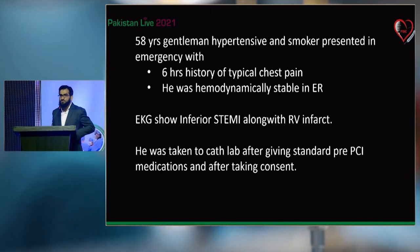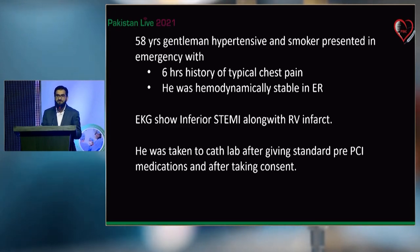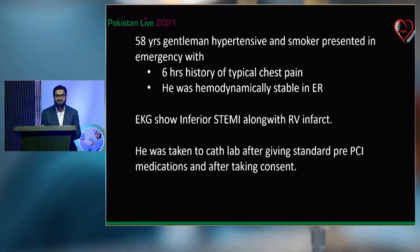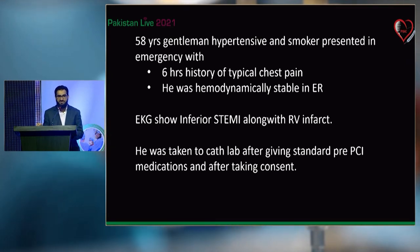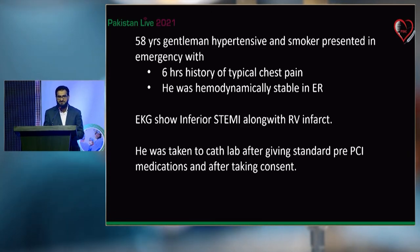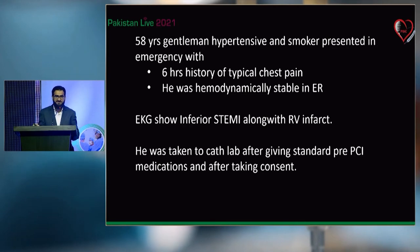I'm presenting this case of a 58-year-old gentleman who is hypertensive and a smoker. He presented in the emergency department of Hyderabad Satellite Center with a presenting complaint of 6 hours duration of typical chest pain, and he was hemodynamically stable in the emergency department. EKG was done which showed inferior ST elevation MI along with RV infarct. There were no arrhythmias on ECG. He was taken to the cath lab after giving standard pre-PCI medications and after taking consent for the PCI.